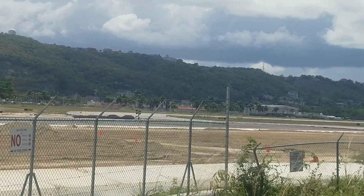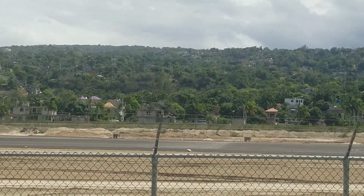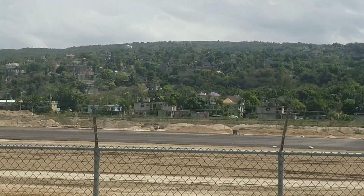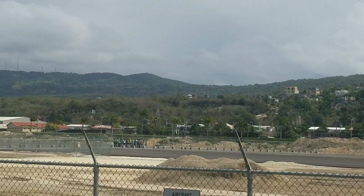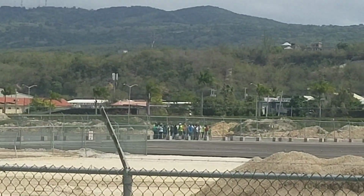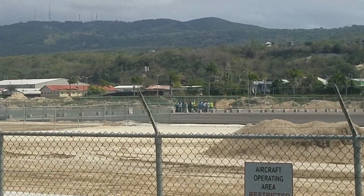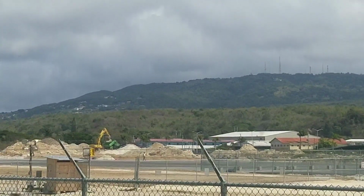Today we're taking a look at the construction of the new runway at the Sangster International Airport. So as you can see, work is far advanced. The runway is actually paved now. And there you can see some sort of tour or meeting going on over by the facility.